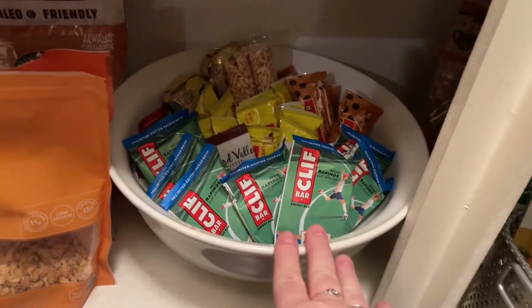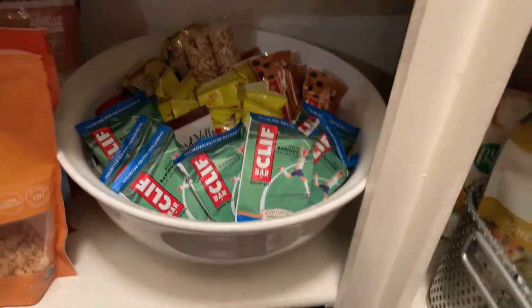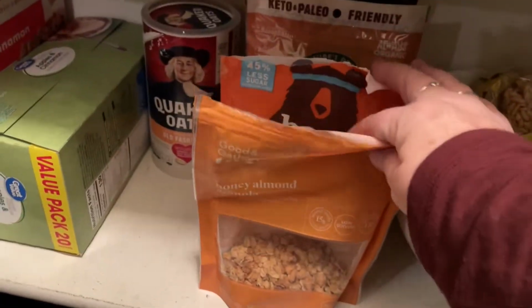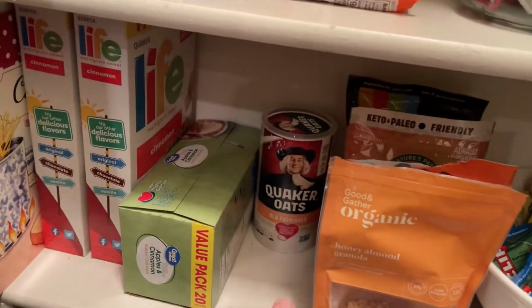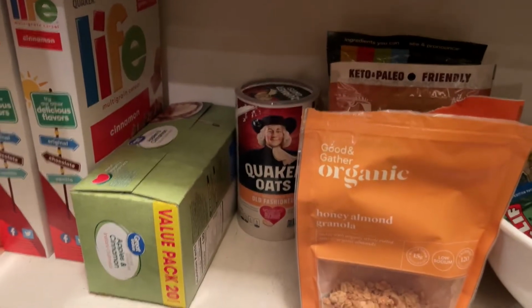Then here we have breakfast. When I'm in a hurry, I'll grab. These are left over from when Katie came to visit, but somebody will eat them. Here I have all my granolas that I add to yogurt, some oatmeal that we used for cooking when Katie made an apple crisp.